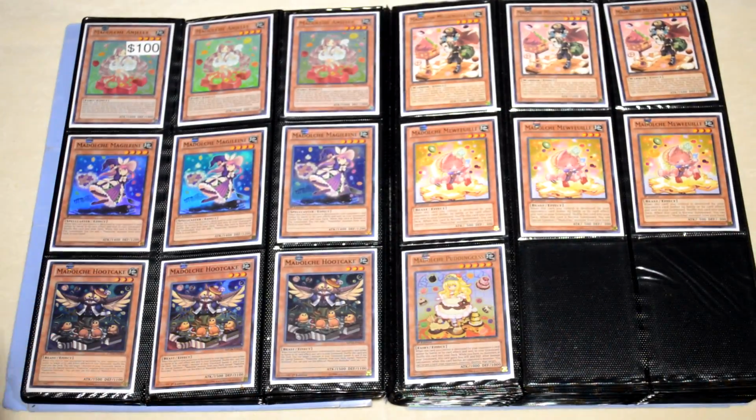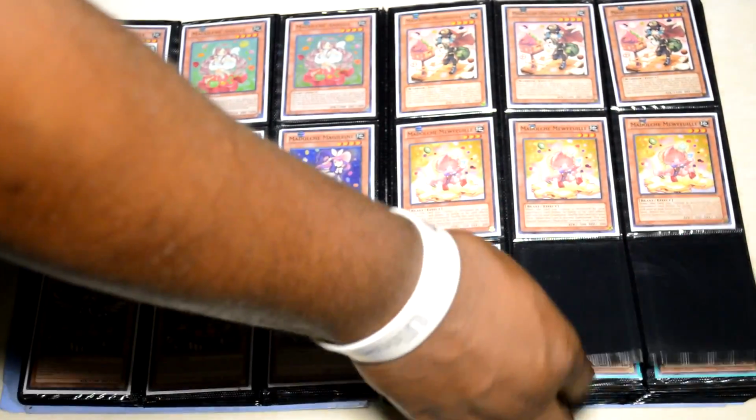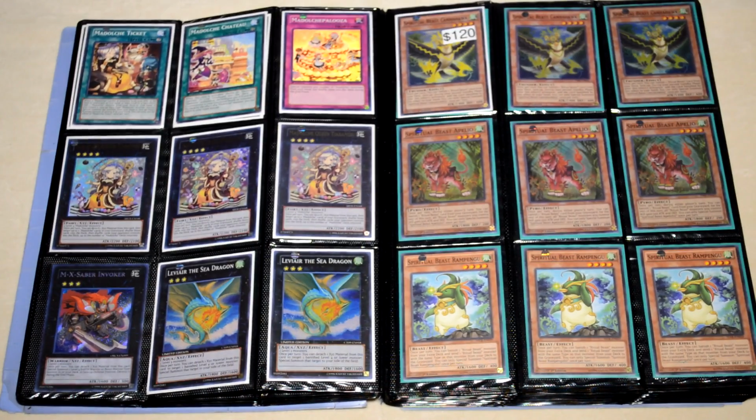On to the next core, which would be Madolches. Are you mad, bro? And with the Madolche core, you get 3 Angelica, 3 Magdalene, 3 Hootcake, 3 Messenger, 3 Moufilet, 1 Puddingcess. I actually like Puddingcess. Your Madolche Tickets, your Chateaus, your Madolche Palooza, your Queen Tiramisu, your 2 Leviair, and an Invoker for Ritual Beast.